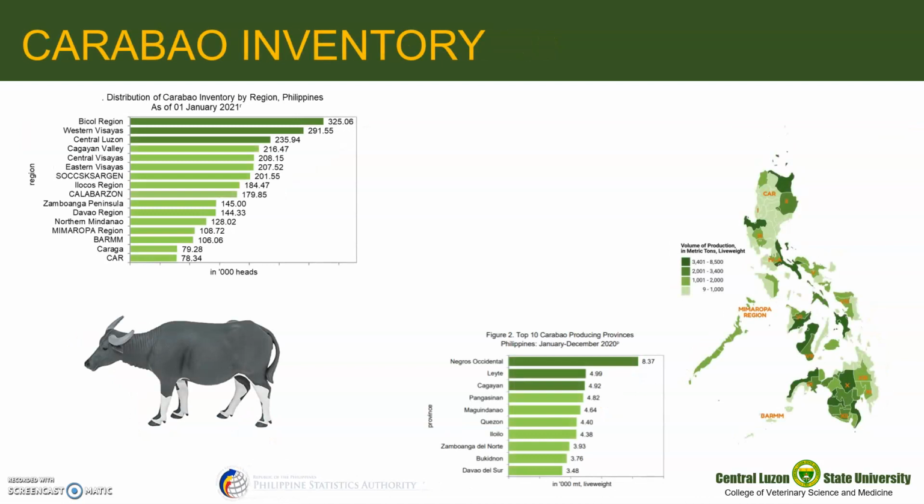Among the provinces, Bukidnon was the highest producer of beef, followed by Pangasinan and Batangas. For the carabao inventory, the Bicol region, Western Visayas, and Central Luzon had the highest recorded buffalo population. These regions accounted for 30% of the country's total carabao population. And based on the 2020 data of the PSA, Negros Occidental was the highest producer of carabao, followed by Leyte and Cagayan.